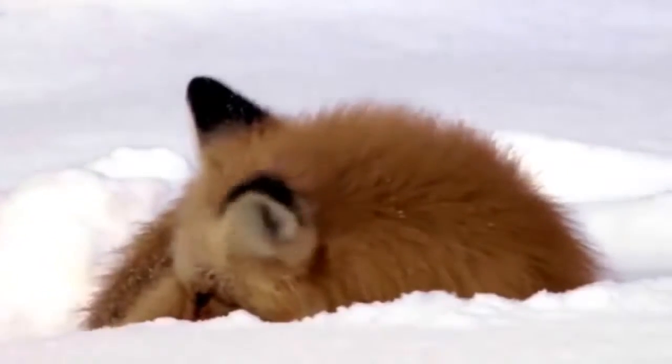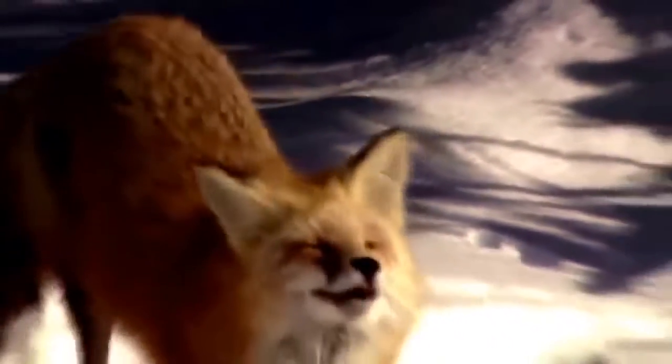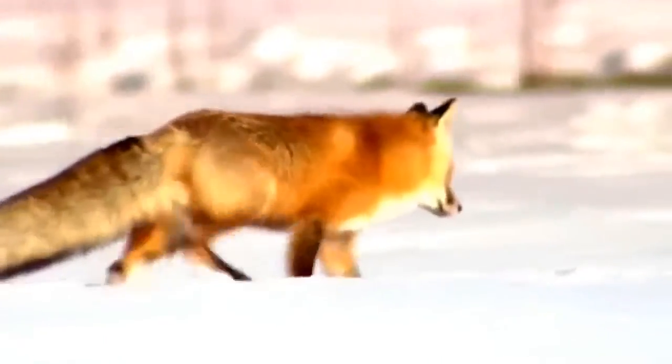The fox is trying to sleep in, but it's no use. The neighbors are celebrating the dawn. Once he's up, he's bound to be hungry. But there's no breakfast hiding under the snow. He sets off along the bank of the Yellowstone River, just upstream of the mighty falls.